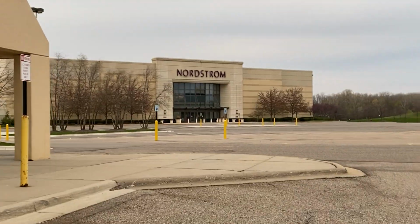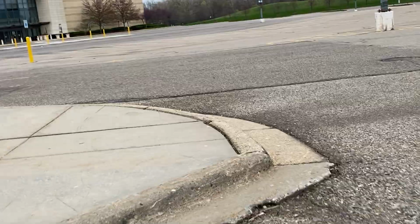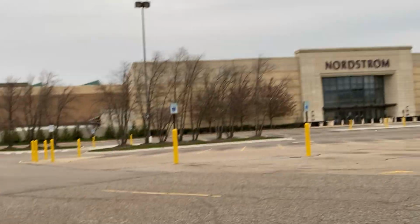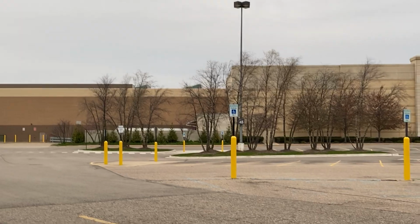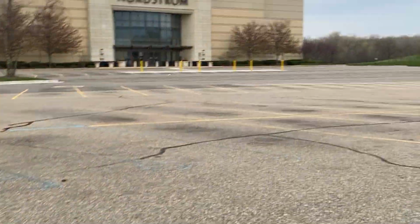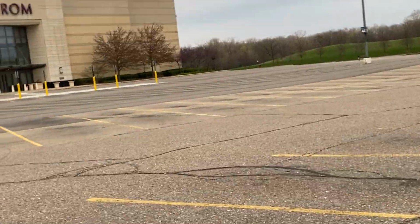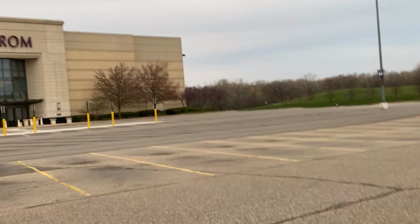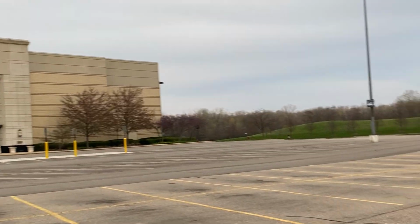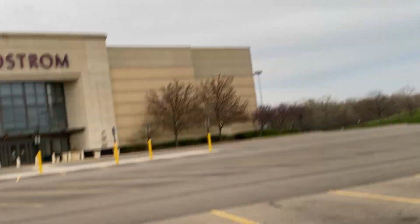Now you can see Nordstrom a little bit better. So yeah, right there is the wing that was added that Nordstrom now anchors. Like I said, this was all completed in 2007. Nordstrom opened in 2007. And then to my very extreme left is the food court, which I'll show you what the outside of that looks like in a few seconds coming up here.